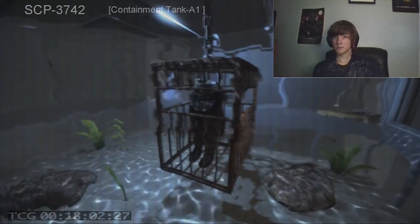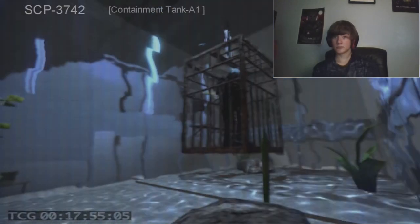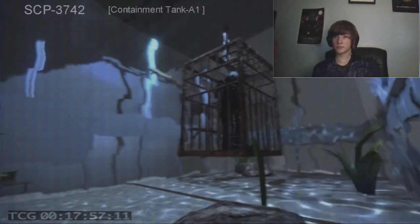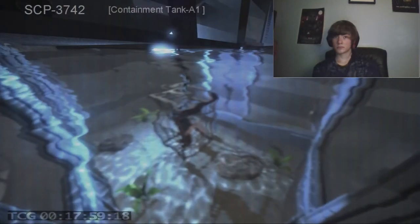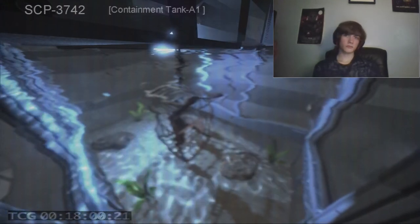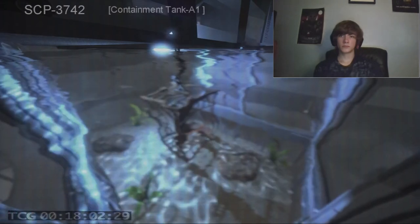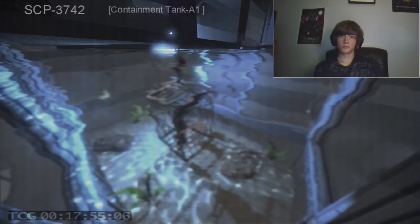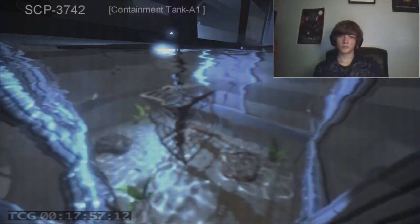SCP-3742 is placed in a diving cage submerged 30 meters underwater. The cage is made out of titanium and hung by a titanium chain to keep SCP-3742 from breaching containment. SCP-3742 is placed in an oceanic environment typical of a coral reef with wildlife. A waterproof speaker is placed outside of SCP-3742's cage for interviewing purposes. A guardrail has been placed around its containment chamber to ensure scientists' safety.